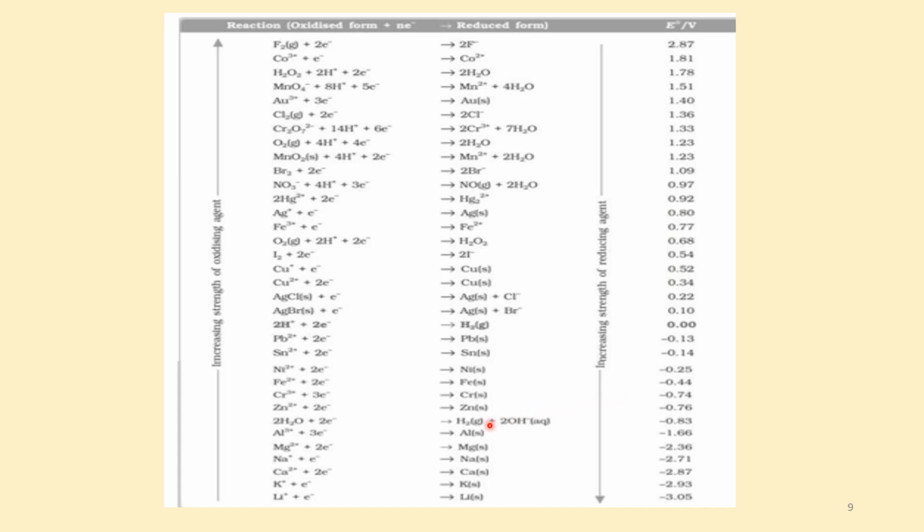Electrochemical cells are extensively used for determining the pH of solutions, solubility product, equilibrium constant and other thermodynamic properties, and for potentiometric titrations.